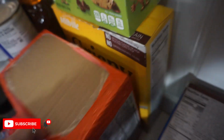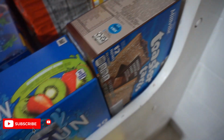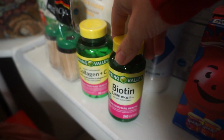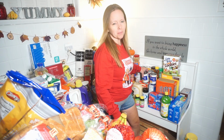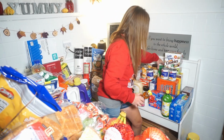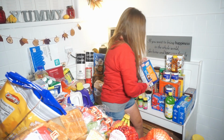crispy oats, knockoff Cheerios, knockoff Pop-Tarts, Capri Suns for Bailey and his Kool-Aid Jammers. Need some lemon juice, some vitamins, like for hair and nails. Evaporated milk for pumpkin pie. Needed some more honey. Parmesan back here. There's a lot of stuff back here. Anyway, somebody put this in the cart.